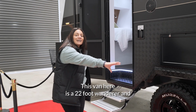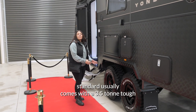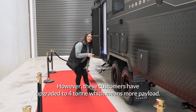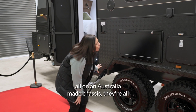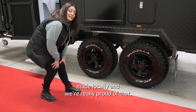This van here is a 22-foot Wanderer, and standard usually comes with a 3.5-ton tough ride suspension. However, these customers have upgraded to 4-ton, which means more payload. So for them, it's a great option. And it's all on an Australian-made chassis. They're all made locally, and we're really proud of that.